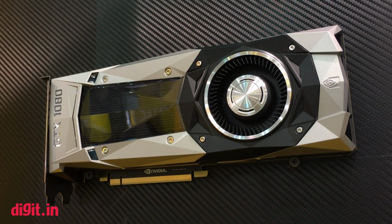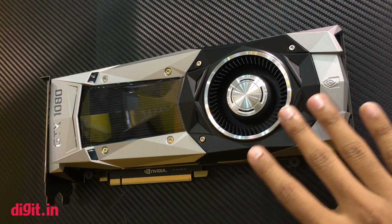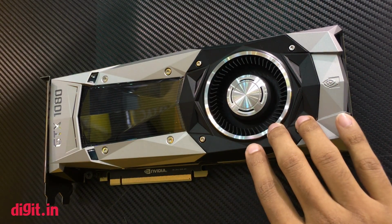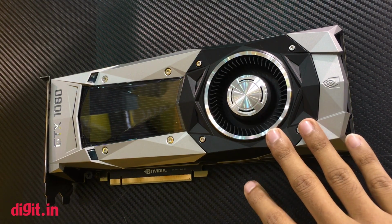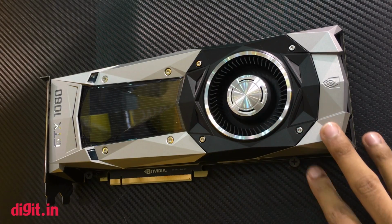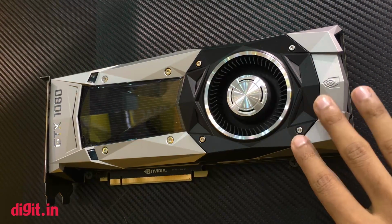We got to visit ZOTAC's booth, and right now what you see in front of you is the Founders Edition of the NVIDIA GTX 1080. As you can see, there is not much of a difference from the one designed and manufactured by NVIDIA. ZOTAC has kept it the same way, so nothing on this front. The Founders Edition from any manufacturer, be it MSI, ASUS, or ZOTAC, won't be changing anything.